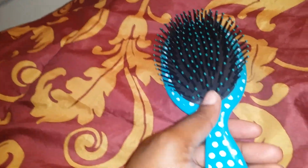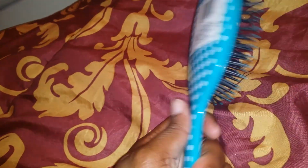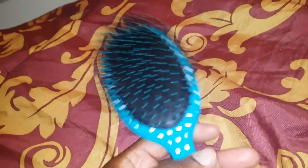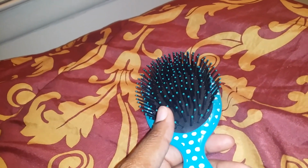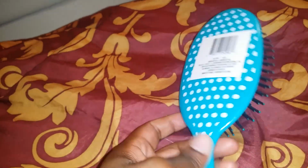I bought this cute vent brush. Well, I call this a weave brush, so it really just depends on what you want to call it. But I needed this. I had a couple of them, but it seemed like they disappear so much. So I just got this one. It's bigger than the other one I had, and I like it. It's cute. So picked that up.